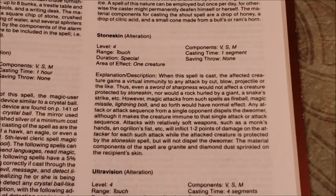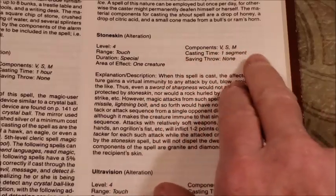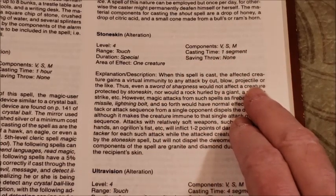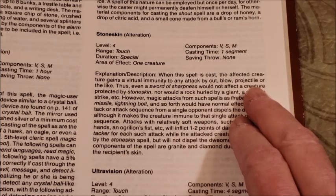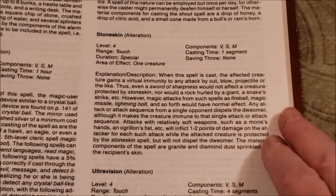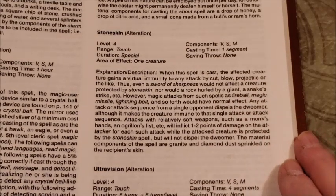I actually love this spell, and first chance I have when I'm playing an MU, I take a Stone Skin as soon as I get to the appropriate level and then can find one. Believe me, I take a Stone Skin. I think this is an excellent spell to keep an MU alive.